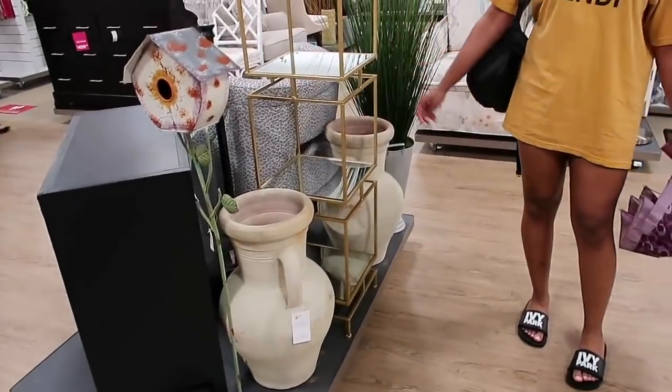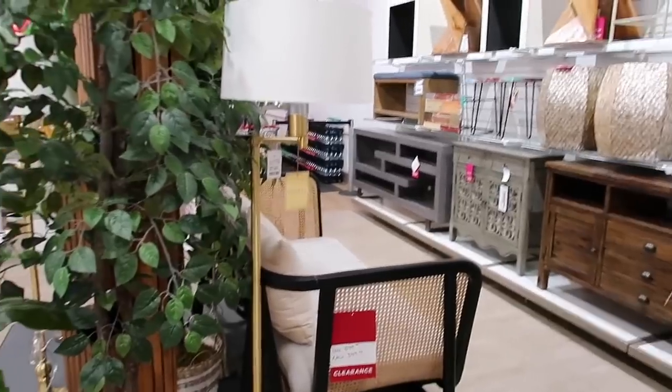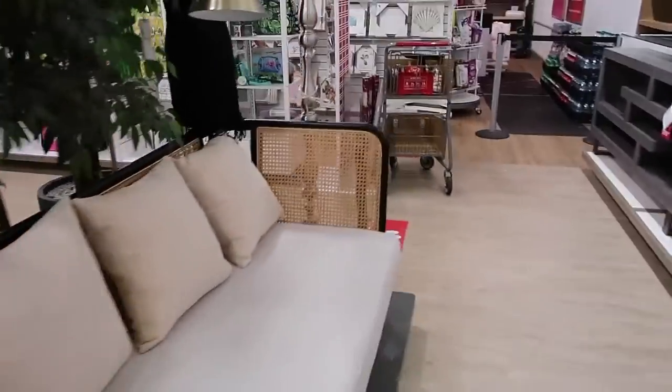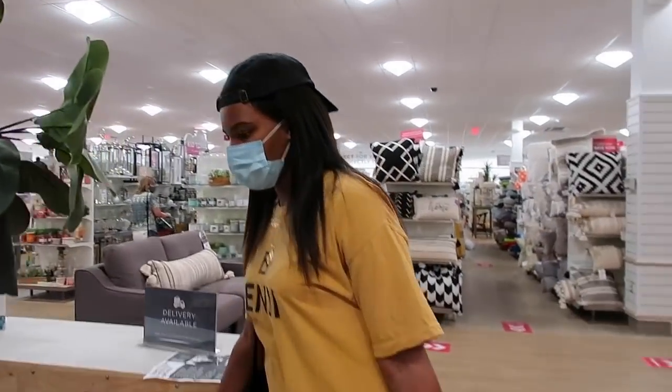I saw this shelf. I honestly, looking at it now, I probably should have gotten it, but it was kind of wobbly, so I left it there. This bench was really cool. If I had somewhere to put it, I would have gotten it, but it was on clearance. So if you guys are looking for that kind of vibe, look in your Homegoods. They might have it.